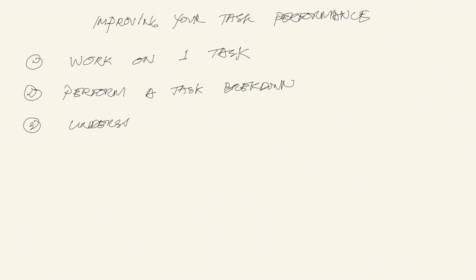After task breakdown, work on understanding each component of the task. Like the book. Now you have the chapter head, and now you get into the details. Same thing with task performance. When you break down a task into its basic components, you have to figure out what each component is about. You have to understand the nitty-gritty of each one. What are the important parts? How does it actually work? And to better facilitate this, we go to step number 4.